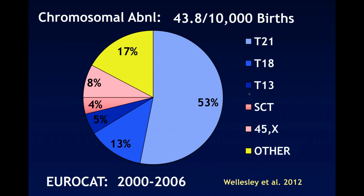Well, let's look at the prevalence of chromosomal abnormalities. Chromosomal abnormalities occur in about 44 per 10,000 births. Historically, we have really focused on trisomy 21. And about 53% of chromosomal abnormalities are due to trisomy 21. There's another smaller component of trisomy 18 and 13, and then again an additional contribution of the sex chromosome aneuploidies. Overall, however, that represents about 83% of the chromosomal abnormalities that we see in humans, which leaves us with 17% that are undetectable by current cell-free DNA screening methodologies.